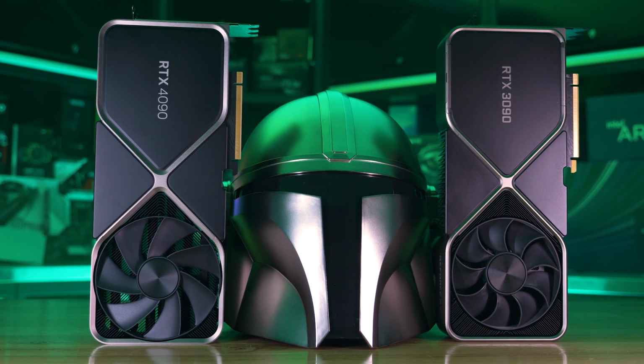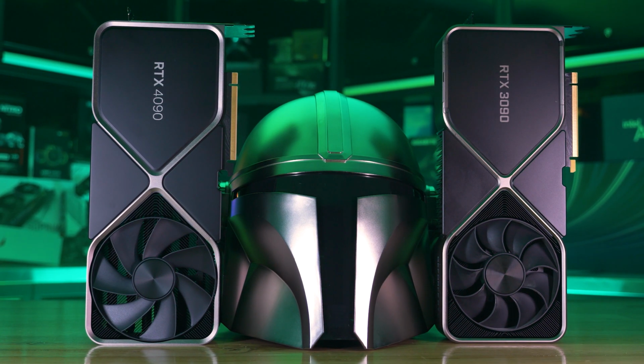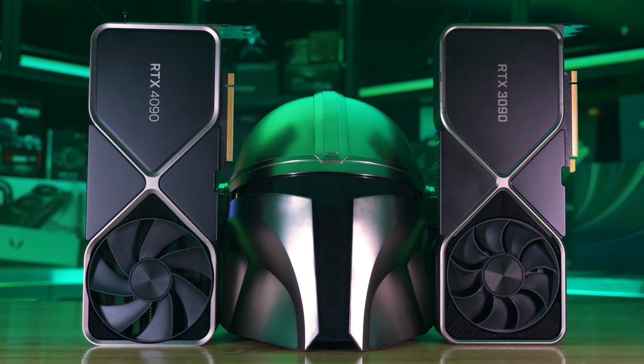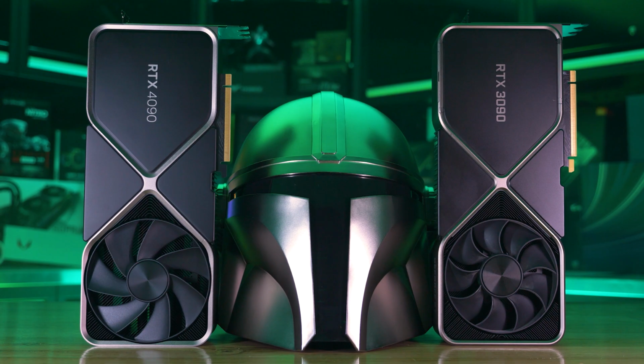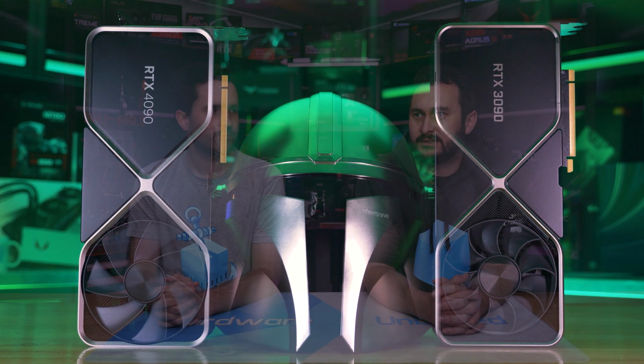Yeah, and I think it's fair now that we've seen both Ada Lovelace and RDNA 3 that NVIDIA was able to achieve a greater performance uplift than AMD, gen on gen. So I think that improves its sort of impressiveness. Yeah, it's technically a very impressive product. It is disgustingly priced. Yeah. But at the same time, it's sold at that price.